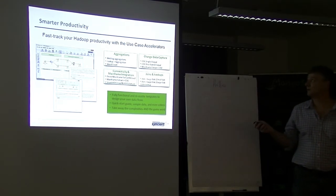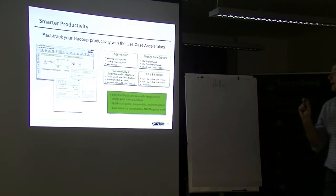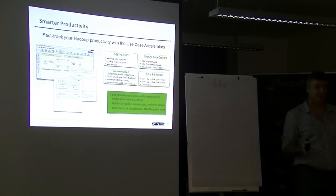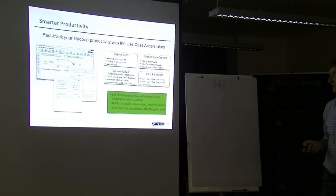That's why we deliver what we call use case accelerators. These are predefined map and reduce jobs, HDFS load and extract jobs, etc. Everything you need in the area of aggregation, change data capture, joins, and connectivity to the mainframe. They come with data, so it's easy for you to play with. It's free for 30 days, and you can make yourself familiar with the stuff.